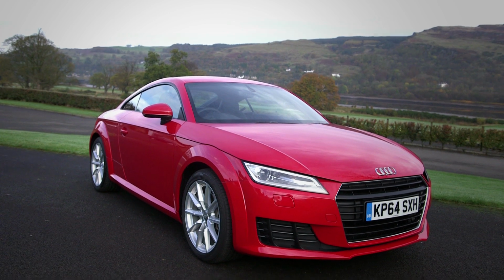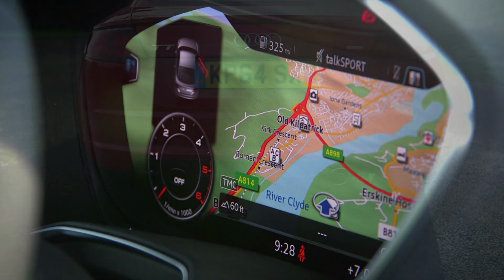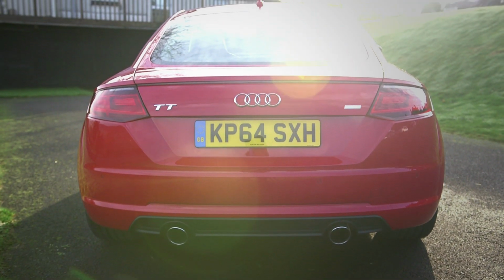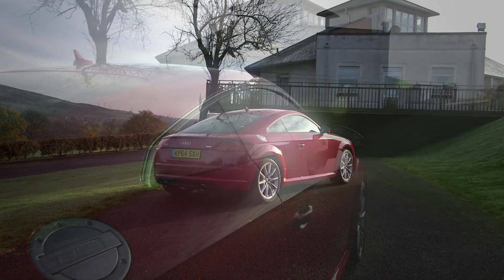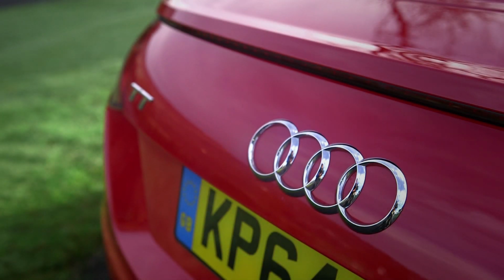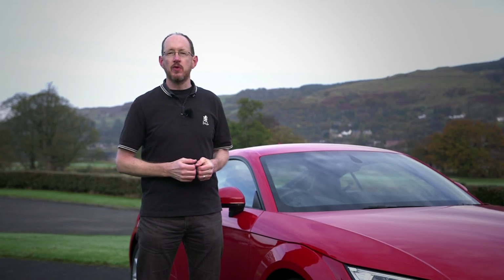Like the first TT, this new car is based on the same platform as the Volkswagen Golf and the Audi A3, with lots of important bits and pieces shared between the cars. And yes, it does look quite similar to that first generation car, but it's always a challenge to update a new version of any iconic car. So it's perhaps no great surprise that designers of this new TT chose to look backwards as well as forwards.